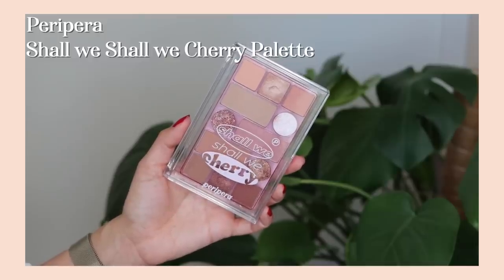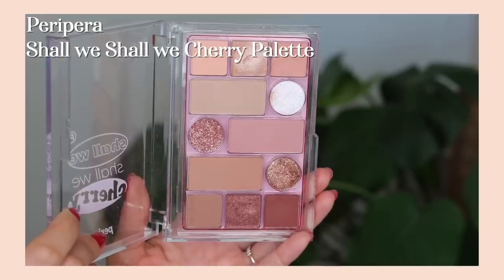My next hit is, again, something I find myself reaching for a lot. And I'll be honest, when I first unboxed this on my YouTube channel, I gave it a hard time. I wasn't that impressed by it, but then I found myself using it every day. So riddle me that. It is the Peri Para Shawi Shawi Cherry Eyeshadow Palette. I gave it a hard time for the same reason why I find myself using it a lot, and that's because it's just neutral. It's a nice quality neutral palette that I like the shades in, that go well with everything. I don't have to think a lot about my eyeshadows, and they perform nicely.